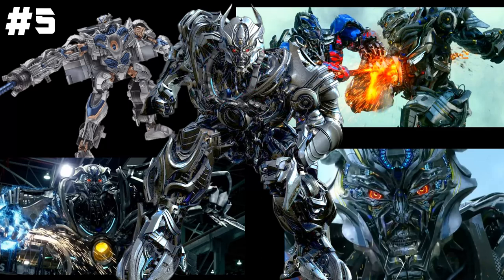I definitely would like to see a new figure made of him, in particular, that actually transforms instead of just transforming inside the vehicle. So yeah, definitely in need of a new updated figure for Galvatron. And I also would like to see him in the leader class. I'd be okay if they did a Voyager. It wouldn't be the end of the world. I think Voyager is an okay scale for him, but it would be cool if he was a leader class.